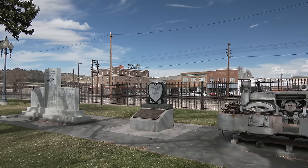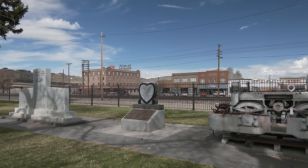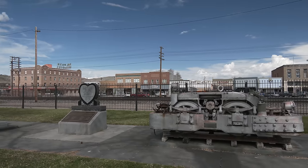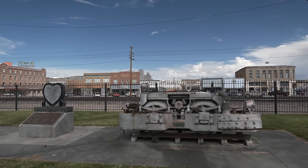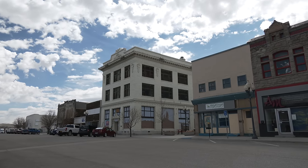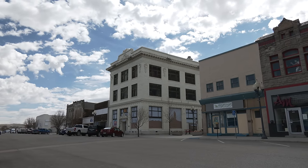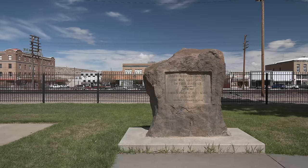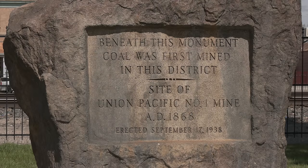Rock Springs is a railroad town. Where Green River could provide UP steam locomotives with water, Rock Springs supplied them with coal. Large seams of black diamonds are buried beneath the city streets. With the coming of the first transcontinental railroad in 1868, the number one mine opened in downtown Rock Springs, and other mines followed and prospered until the 1950s.